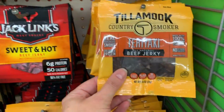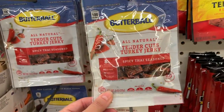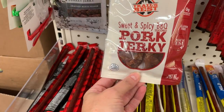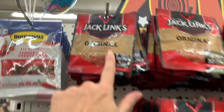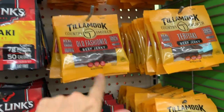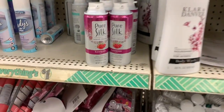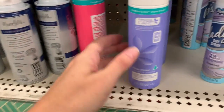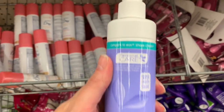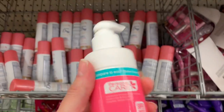Ooh, Tillamook Country Smoker, lots of beef jerky, Butterball, pork jerky, Kraft black pepper, original teriyaki, old fashioned. This is supposed to be a dupe for EOS shave cream. This one too.